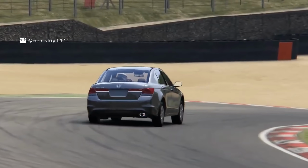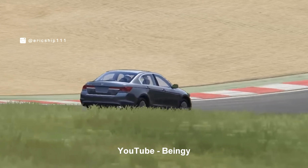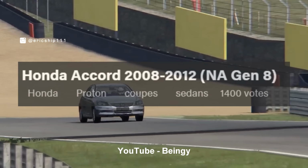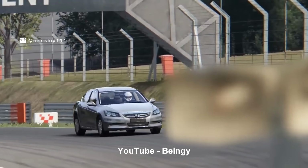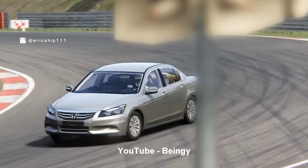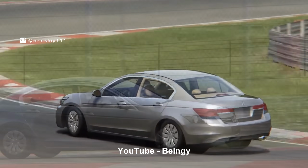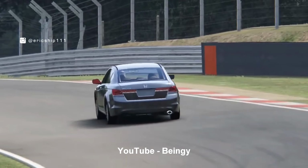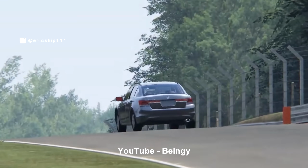This Honda Accord has somehow crept up to 10th spot, currently holding a total of 1400 votes. Now this car is nothing more than your typical everyday driver that you'd probably see out cruising in real life. I mean, even here in Australia, I see this car too. Now with the votes, it seems like the community wants something a little more specific.